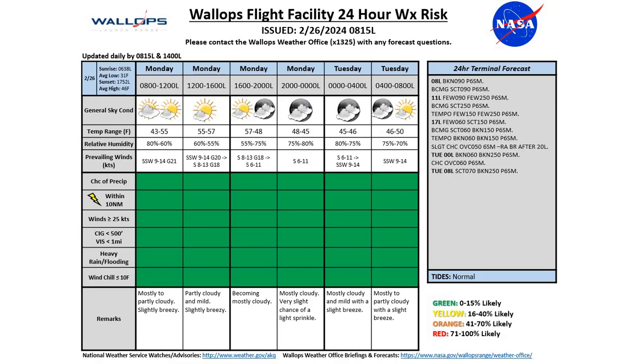So if we look at our 24-hour weather risk chart for today, expecting green conditions over the next 24 hours. We'll see slightly breezy conditions as we move through most of the day today. Winds out of the south-southwest, 9 to 14 knots, with our peak winds up around 20 to 21 knots before we start to see that taper off for the later part of the afternoon. But again, seeing clearing skies with partly cloudy to mostly sunny conditions for much of the day today, and we'll see temperatures fairly mild with a high around 57 degrees.